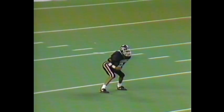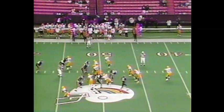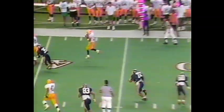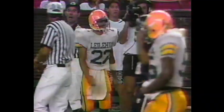Kaleo Kamakau set to punt the ball away. Dominic Bediz. And it's a fake punt. The ball is passed. Complete. First down. Mervyn Lilo inside the 30. Finally out of bounds inside the 25-yard line. And what a gutsy call on 4th and 2 by Gary Clark and the Mules of Leileihua.